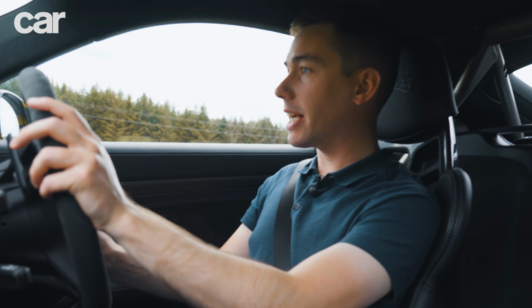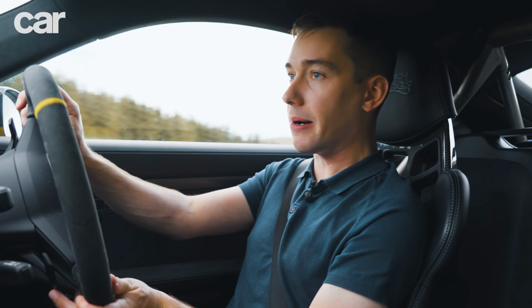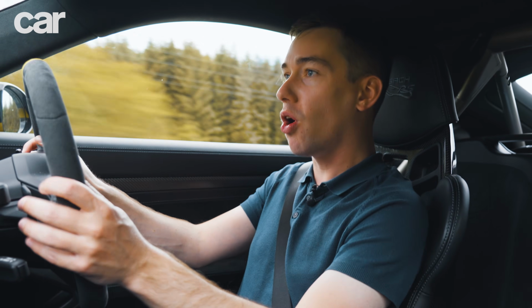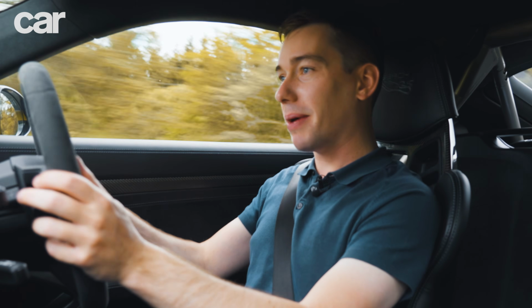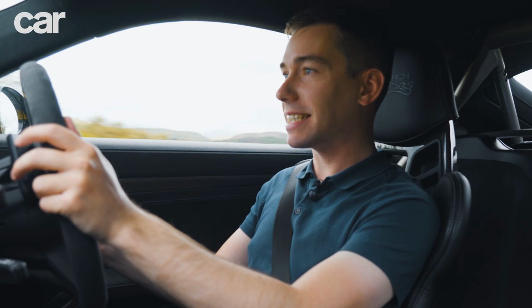I don't think the steering is quite as blessed with feel as you might imagine it would be, but it makes up for that through the feel, through the seat, through the floor, the sound, the feeling of the car being small on the road. You can really attack the corners.